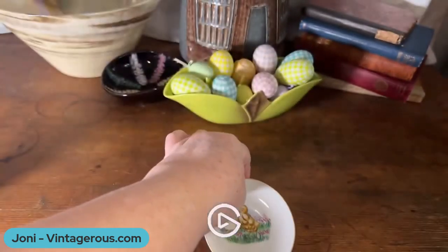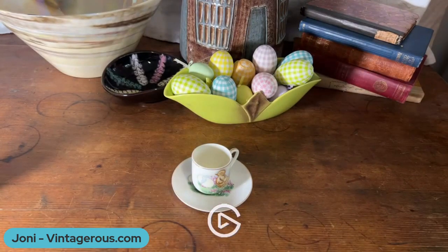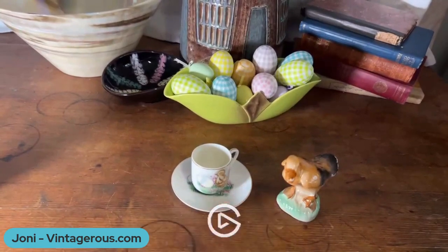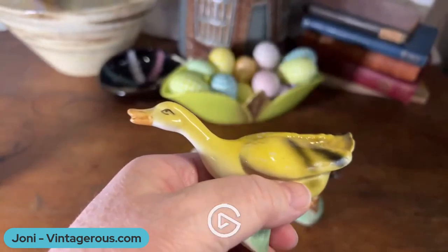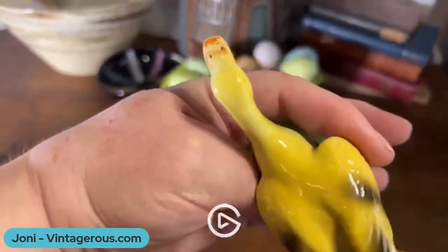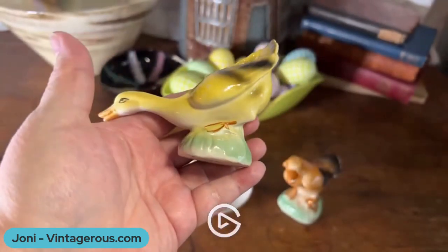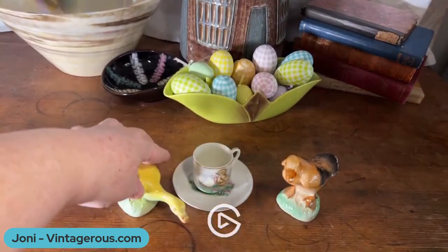There's the saucer. So I'm going to pair this up with some ducks. Here are some Easter ducks to add to your decor too. We've got a yellow guy. Oh, is that a crack in his neck? I think he does have a bit of a crack in his neck, but it's not a repair because it doesn't go all the way around. So just be aware that he's got a bit of a crack there. There's the yellow duck.